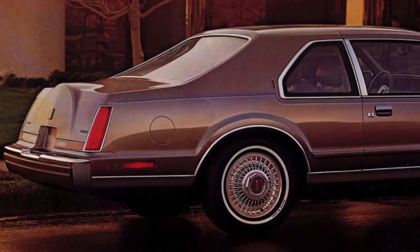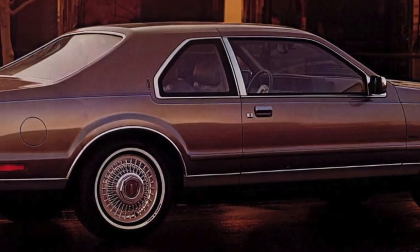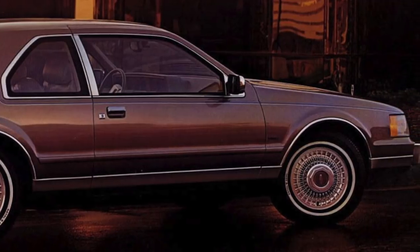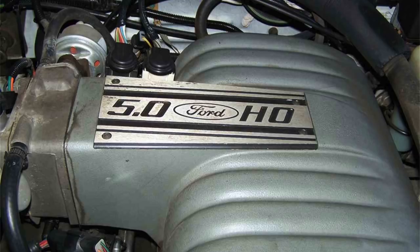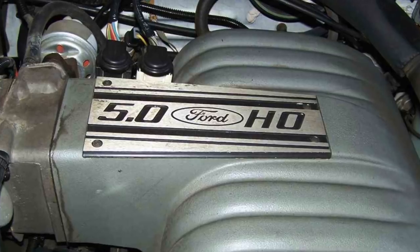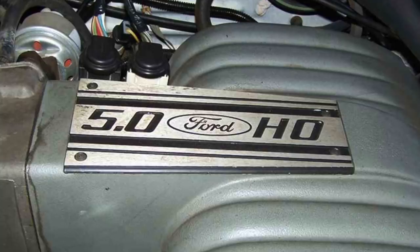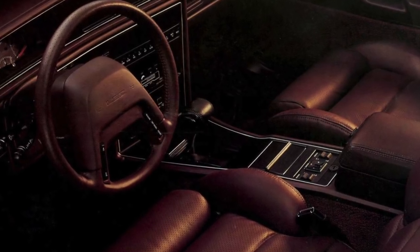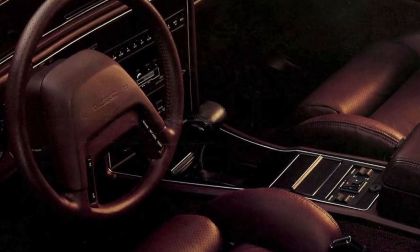The other 1986 to 1987 Mark VII models were standard with a 150 horsepower and 260 pound-feet of torque port fuel-injected 5.0-liter V8. For 1988 to 1992, all Mark VIIs, including the LSC, were equipped with the 225 horsepower and 300 pound-feet of torque 5.0-liter HO V8. During the 1984 to 1992 model years, the LSC was only available with a 4-speed automatic transmission.